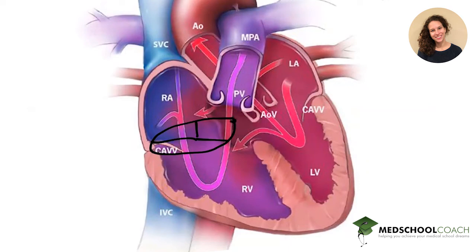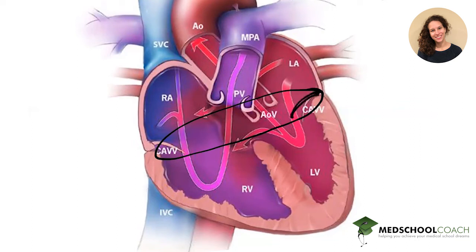So if we're missing the endocardial cushion, we're missing those connections. And what we wind up with is kind of a common valve. In addition to having just one big chamber, we've got one big valve with that chamber. But look at those leaflets that we have here with this big valve. The leaflets are like this.